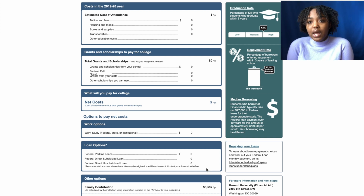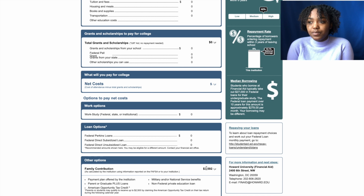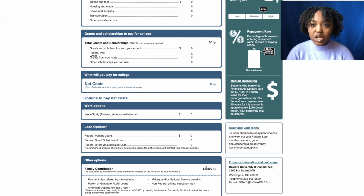I know for me, when I got accepted, I didn't see my other scholarships that I received. They weren't applied yet, and most of the time they apply about a month before you actually start, which is either in August or September, so that's around July. So don't freak out if it's a little bit high.